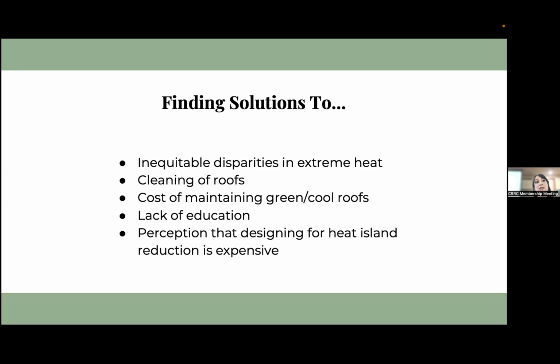Also, we have cleaning of roofs. A lot of project teams have reported to us that to clean their roofs, they have to use a detergent, which is not a green solution, but also it will affect the albedo of the roof over time. So we're looking to try to find solutions to cleaning cool roofs and cool walls. Then there's the cost of maintaining a green roof or a cool roof, lack of education around all of the topics that I mentioned today, and the perception that designing for heat island reduction is expensive and does not have a good return on investment. So these are all issues that our committees are currently tackling today.